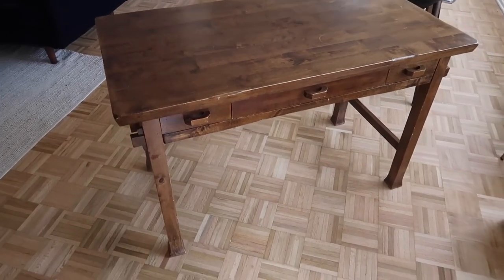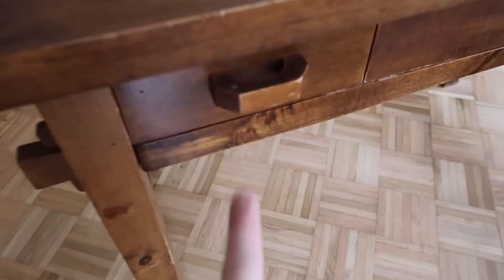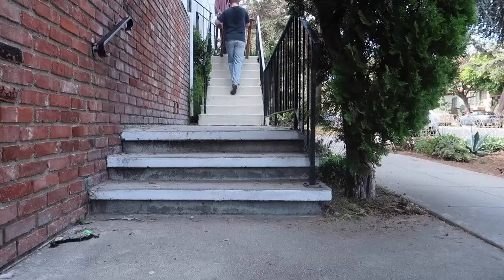Look how good this is, you guys. I love the handles and little details.